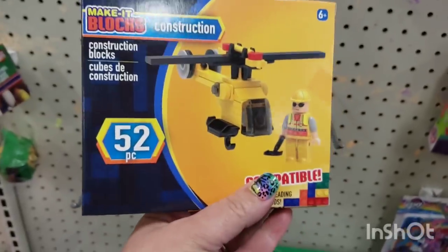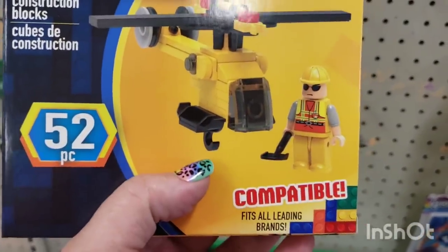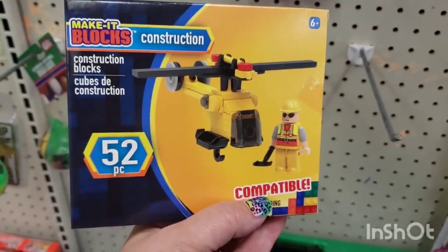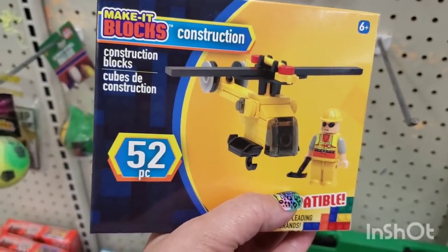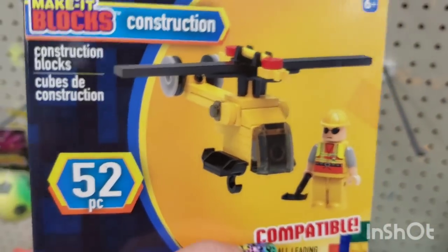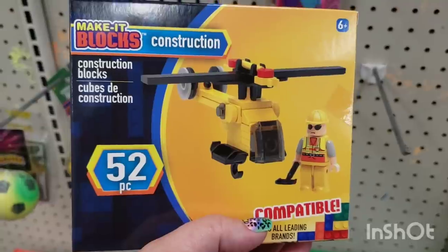I am seeing these new-to-me Make It blocks. Here's a construction set and you get the helicopter and the figure for a buck. Now, I don't remember ever getting both. I think that's really unbelievable, a really great buy. And it looks like it's a pretty easy build. So that's a really great item to sock away for stocking stuffers.